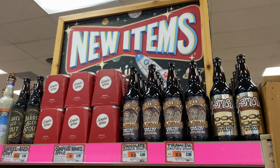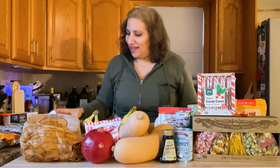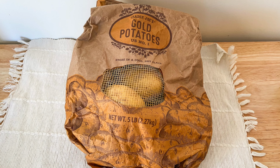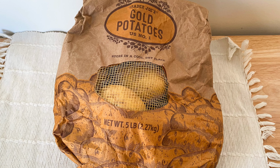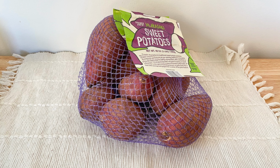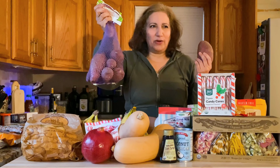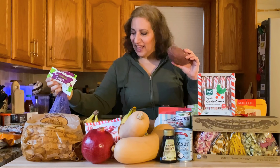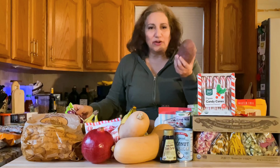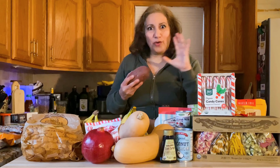So I hope you'll stick around for that. There's some new items from Trader Joe's that are seasonal items. They look really good. I got some potatoes. I got the gold potatoes, which are so good for mashing, for just eating. And I got these Murasaki potatoes, and they are the ones that are purple on the outside, and they're like a yellow off-white color on the inside, yellowish color. And they're also called Japanese potatoes if you get them elsewhere. They're really delicious, so hearty, so kind of sweet, has a sweetness to it.